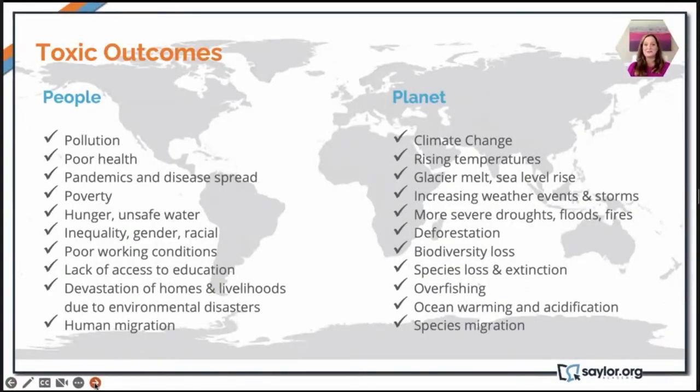We're having deforestation, biodiversity loss. We're having species loss and extinction at a much more rapid rate than what could ever be considered normal. It's not normal. We have overfishing. We have ocean warming and acidification. And we have species migration, as they have to move to find the climate that fits their species or to find food, for example.